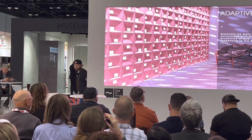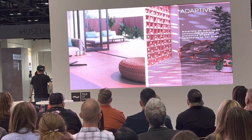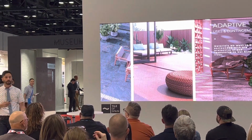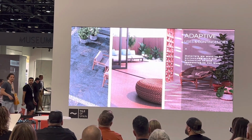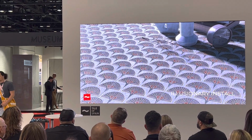The next thing we want from our materials, no matter what they are, is that they're adapting, that we're surrounded with protective materials that are adaptive and responsive to our changing lifestyles as we switch gears throughout the day. And there's literally nothing that does that better than tile.